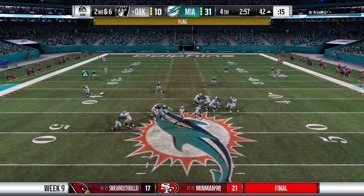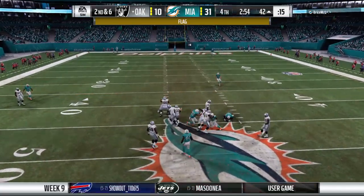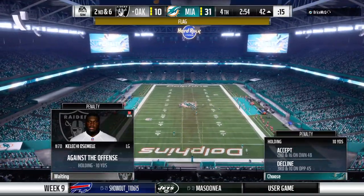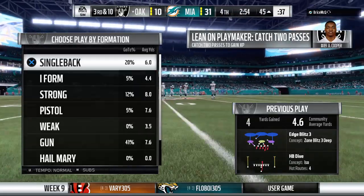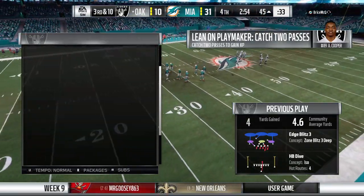Here's Manuel. And they will elect to decline the penalty. Everything turned out the way they wanted it to. No sense in even having to take that one, hence the decline.